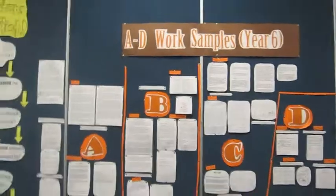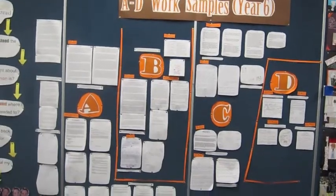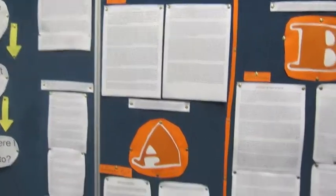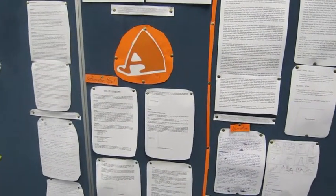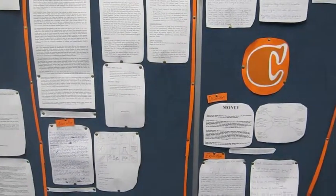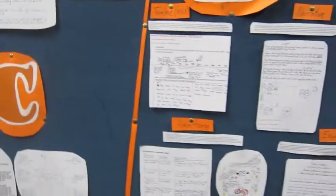Over here, this is something that I found really useful, especially for my big kids. You can see A to D work samples for year six. Under each category A, B, C, and D, I've printed off various work samples from a website called ARC, the Assessment and Resource Centre. It's basically giving students explicit guidelines as to what a C grade looks like, what a D grade looks like, what an A grade looks like at that particular level.